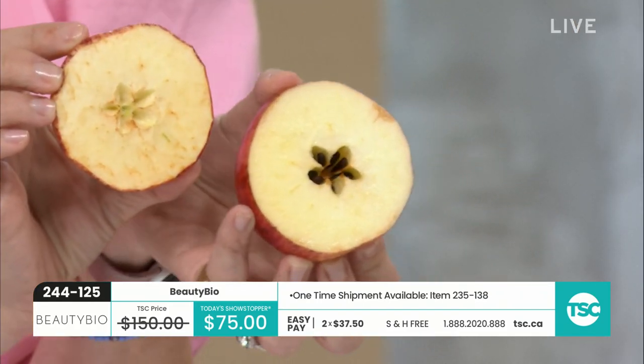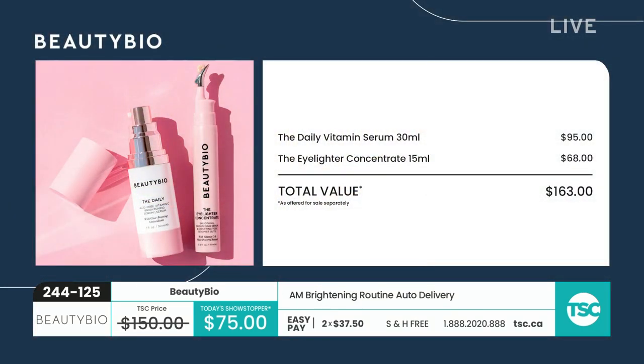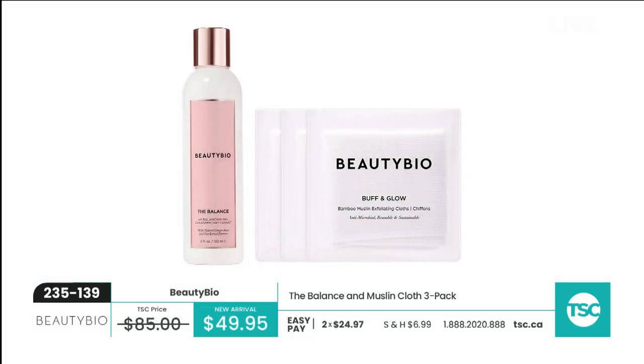Unbelievable. I do urge you to pair up your Today's Showstopper with the balance and muslin cloth. Remember, I did show you that at the top of the hour. Because with the balance, 235-139, you're going to be able to have that beautiful cleansed skin. And then you're going to put on your daily and then put on your eyeliner concentrate. So you can see how everything works hand in hand. So here it is, $49.95. You're going to get the balance. You're going to get the muslin buff and glow as well with it. 235-139. Two easy pays right there.